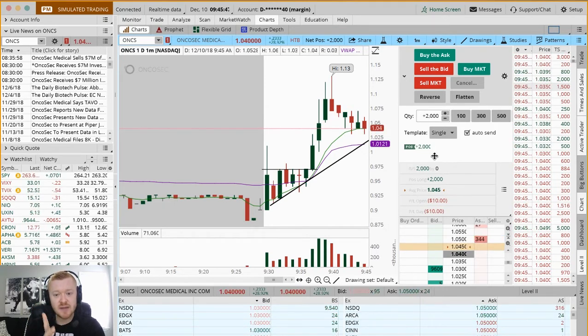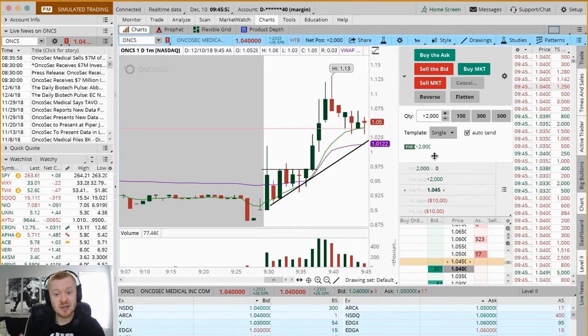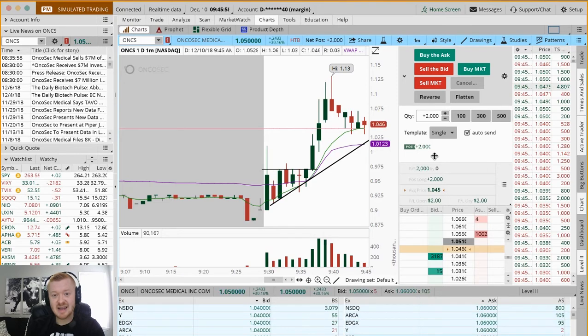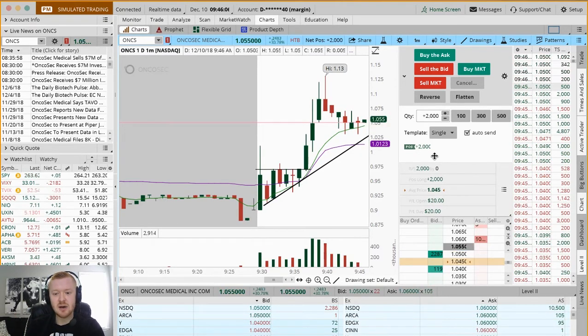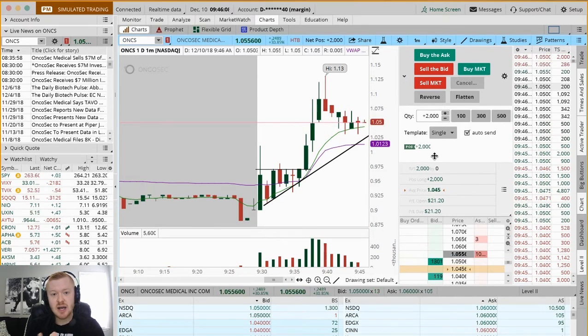Now, if it's just one level, like if it's just the dollar, dollar support is still nice, but when you have 3 different levels, VWAP and trendline, guys, this is the bread and butter. I have complete confidence that this will work out. But the thing is, if it doesn't, I'm going to cut.